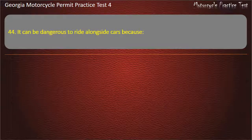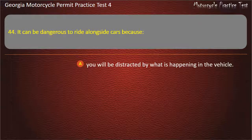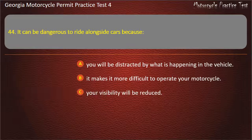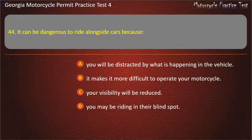Question 44. It can be dangerous to ride alongside cars because you will be distracted by what is happening in the vehicle. It makes it more difficult to operate your motorcycle. Your visibility will be reduced. You may be riding in their blind spot. Answer. You may be riding in their blind spot.